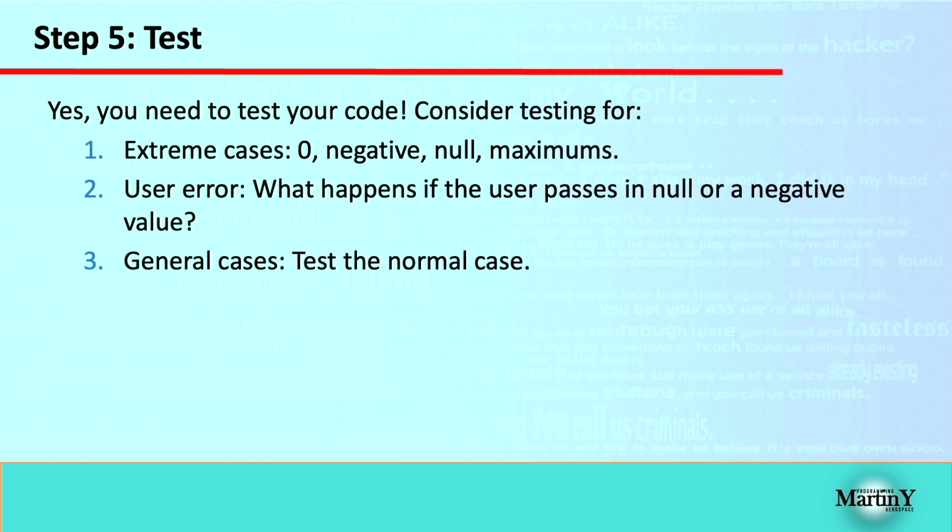And finally, I would always advise you to test your code. Always consider testing for the extreme cases, or see the borders of the values that you need to include and check exactly for those borders. Checking for numbers somewhere in the middle doesn't show you anything. So, for example, you would like to check for extreme cases such as 0, negative, null, maximum, and so on.